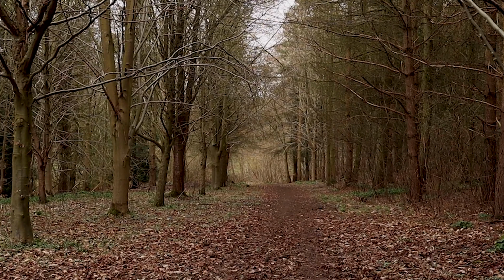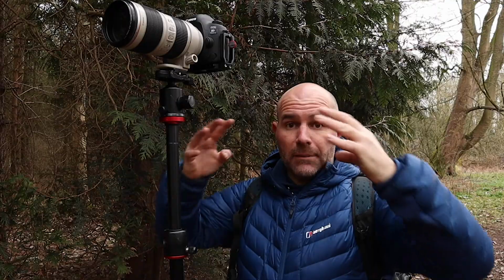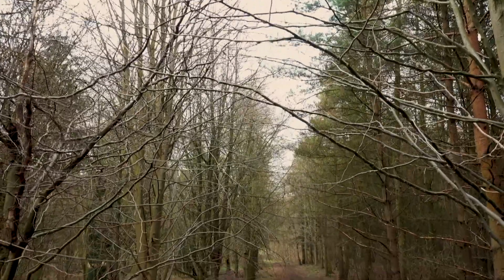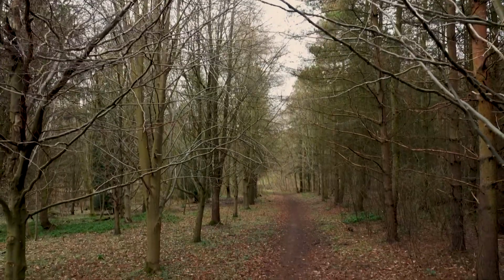So that's a nice leading line. Got lots of young beech trees either side of the path, a couple of pines, and the other thing that I really like about this composition is the overhanging branches that create a nice natural frame. So I've got my leading line, and I've got those branches that are catching the light lovely actually.